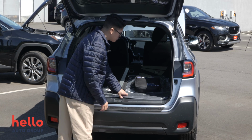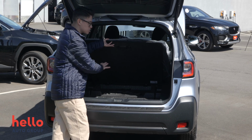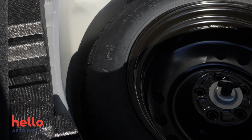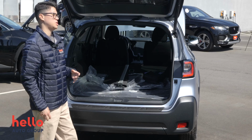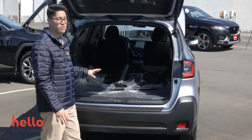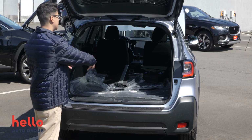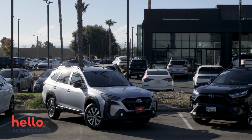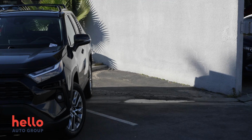Now this car does also have more cargo room in here, which is really nice because the RAV4 doesn't have this extra little layer, right? It does have a full-size spare tire, which I personally really like because the RAV4 is about 1 inch smaller than the rim. So you have to drive very careful, and you still have to drive careful on a spare tire, but you don't have to drive as slow or be as worried about messing up your suspension or your alignment.